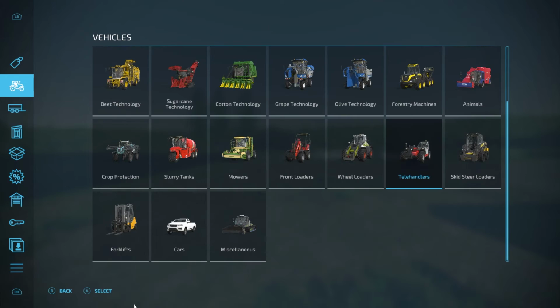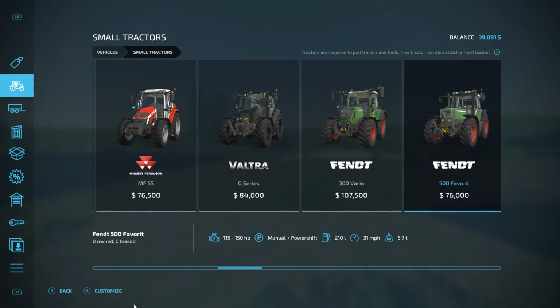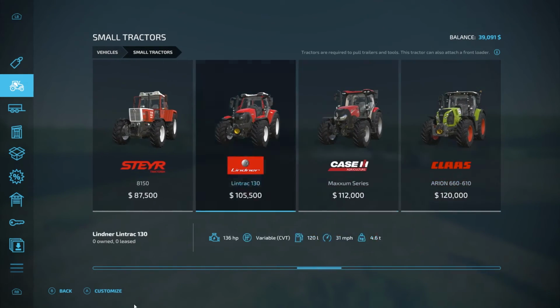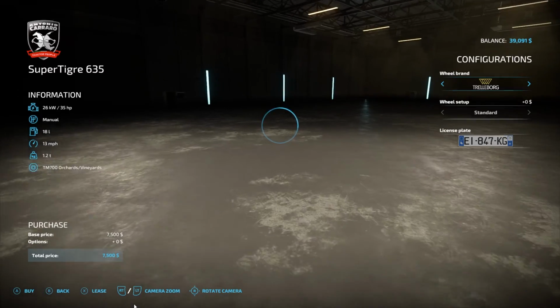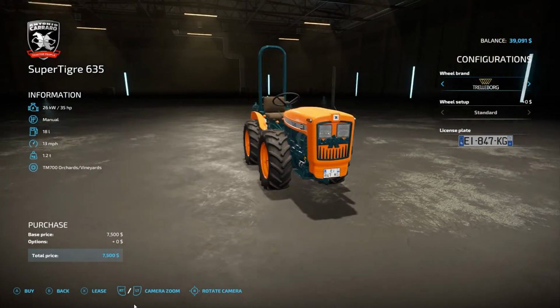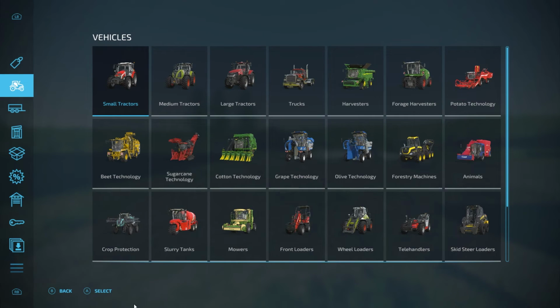Well, I don't know why there would be anything in here. But there are a bunch of new small tractors. Let's see. Let's check them out. So we got the Super Tigre. 635. It's a 35 horsepower little thing. I guess it's good for vineyards and orchards. I don't know what it can pull in vineyards and orchards.